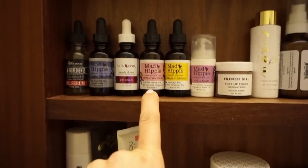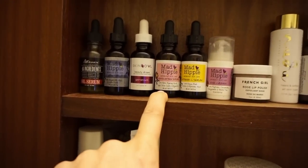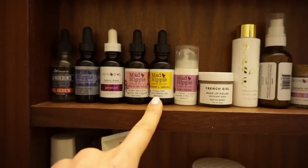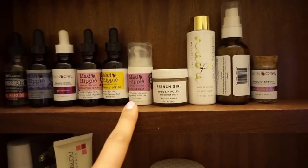This is the Mad Hippie Exfoliating Serum. I haven't been using it a ton lately, but I like to have it on hand. I talked about that in my video. And then the Vitamin C Serum I use every day in the morning under my moisturizer. And then this is the Mad Hippie Eye Cream, and I use that every night.